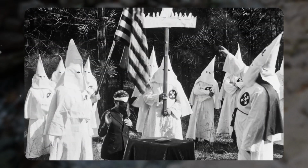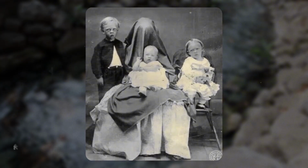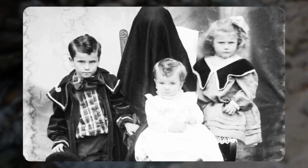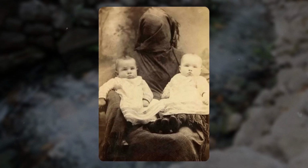A haunting image of a KKK initiation ceremony in 1946. It captures the open spread of racism and terror in post-war America. In the 1800s, taking a photo required minutes of stillness. For fidgety children, hidden mothers held them in place, covered in cloth or disguised as chairs.